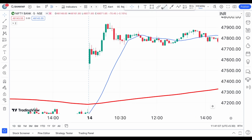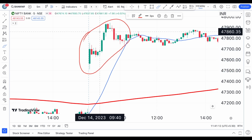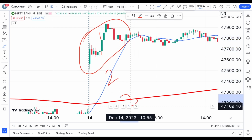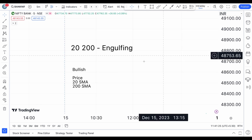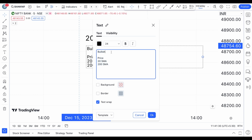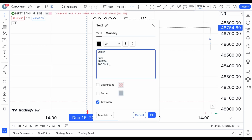See here for example, the price of Bank Nifty is at number 1 level, this is at number 2 level, and this is at number 3 level. So here in this case it is valid. So make sure that in order to take bullish trades, the only rules are, okay, you need to see all these three elements in this order. Okay, so you have price first, and 20 SMA next, and then 200 SMA next, and then you need to see the engulfing pattern.